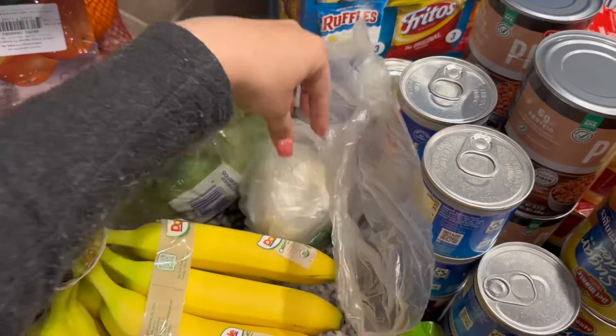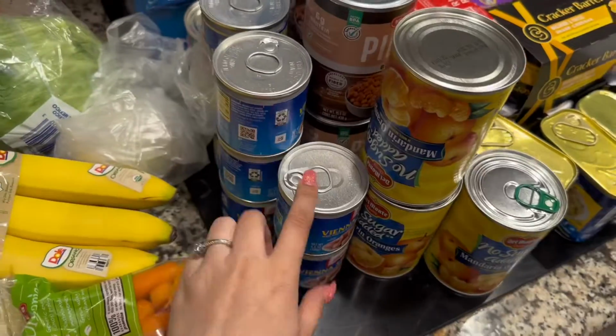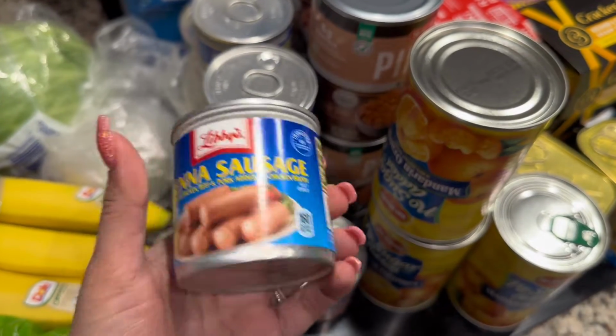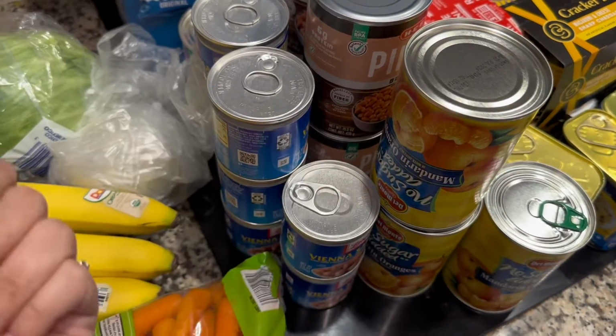Oh, and then this onion right here for the hamburgers. And then right here is all like pantry sort of related stuff. So here we got some Vienna sausages. I haven't got these for a really long time, but I decided to get these just because the kids really like them. I don't really like Vienna sausages much, but I thought this would be a great idea for quick snacks and things like that.